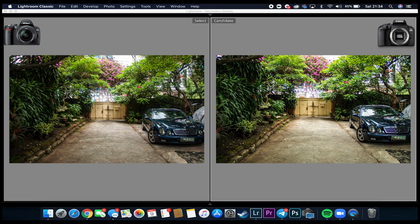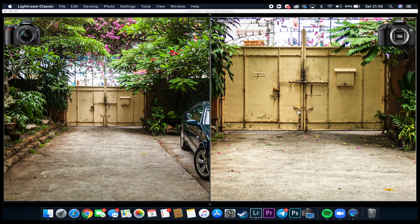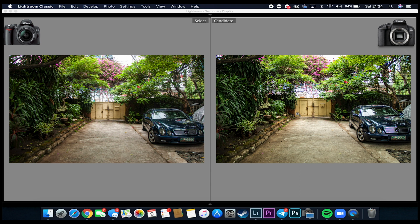Alright, the one on the left is the Nikon D40 and the one on the right is the 800D. Right away I noticed that the center of the picture is much sharper on the 800D. If you look at the gate, it's much sharper. I get more detail, more color, more texture from the gate. But when you zoom out, you can't really notice it unless you really look at it. And again, not bad for a 14-year-old camera. It's not really that noticeable.